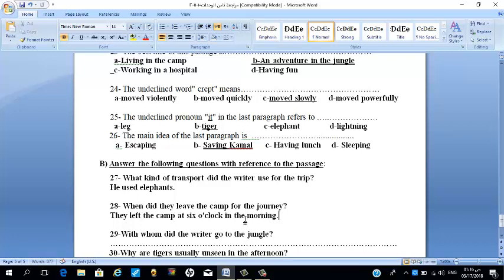in the morning. With whom did the writer go to the jungle? He went to the jungle with a guide called Kamal.